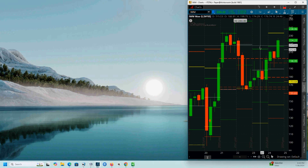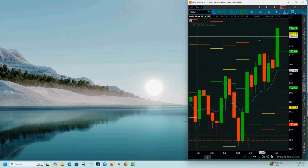But let's go ahead and go down to the monthly chart and see what we see there. On the monthly chart, this has probably been the hottest month for the Russell since December, as we can see here on this monthly chart. The Russell has crossed an R2 level. It's definitely above the 10 moving average. It's definitely bullish, and it's definitely trying to go higher.